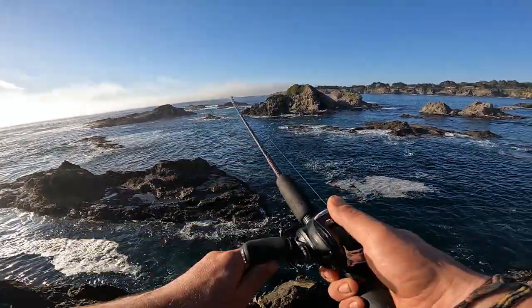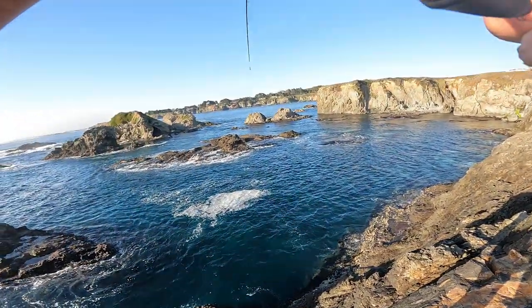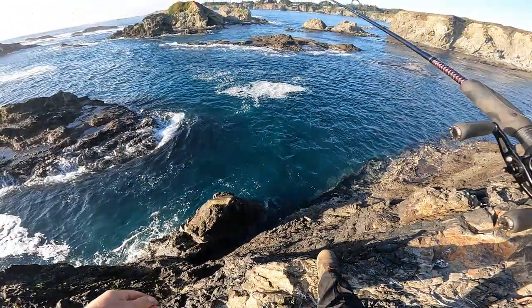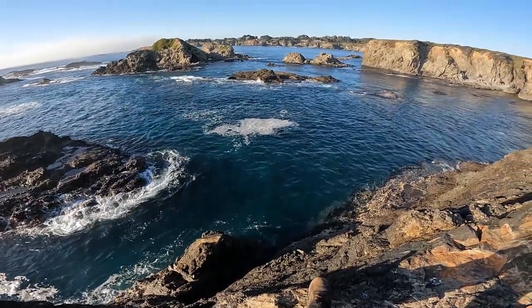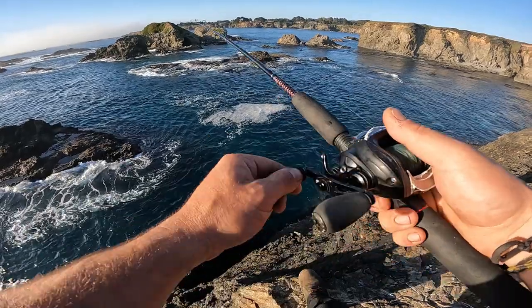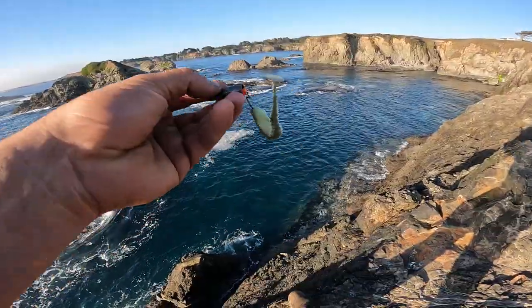Oh, I'm on. Oh, it got off. It was a big lingcod. I totally saw what it was. Damn it. Should have set the hook better.